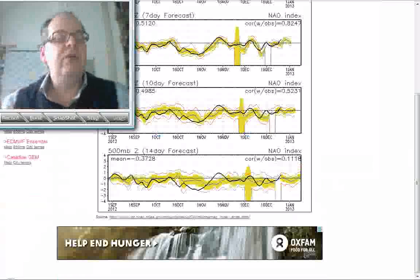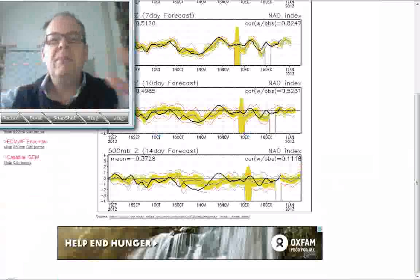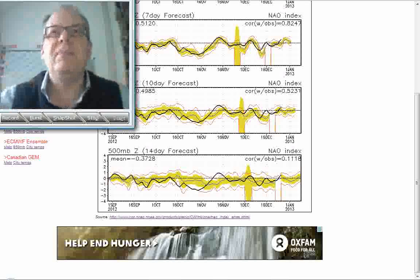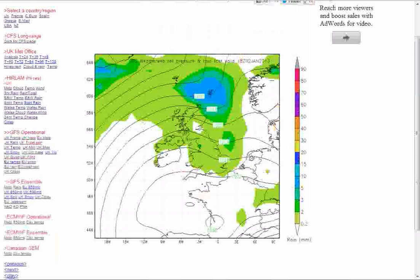Although you saw the ensemble trying to hint at this slow fall off in temperature by a couple of degrees into the early part of the new year, nothing really to write home about. It's this emphasis on the milder west or southwesterly winds. So we're going to be seeing changeable conditions really, but a general drying up in conditions, I feel, during the days ahead.